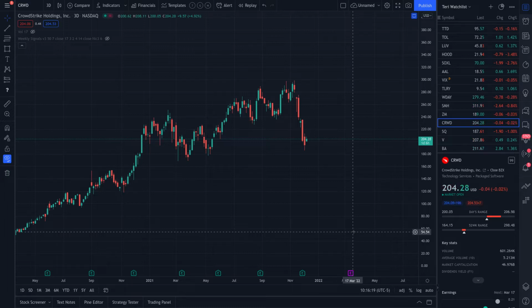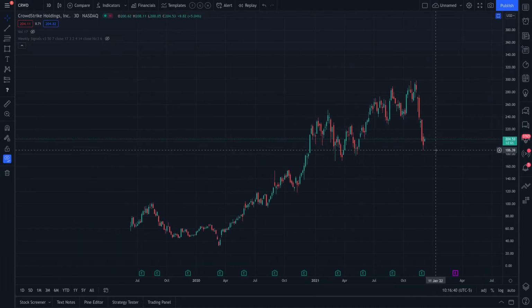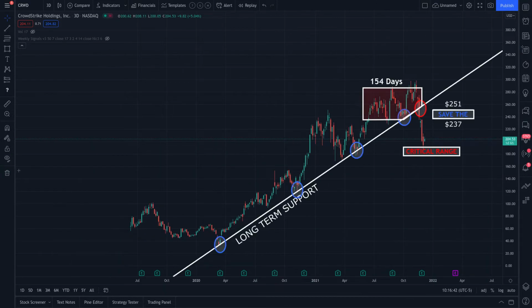So today's December the 8th, 2021, and the current price of CrowdStrike is $204.28. It's slightly negative 0.1% for the day. Okay, a little bit of ASMR, interesting analysis for you guys. The instrument is going to be CRWD. If you're long-term investing, you definitely want to stick around for this cool story. All right, here's a chart.